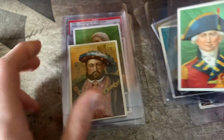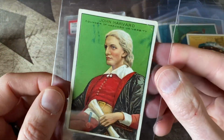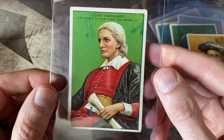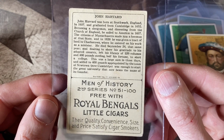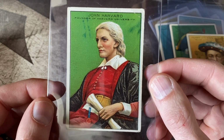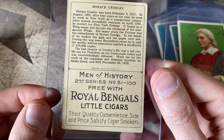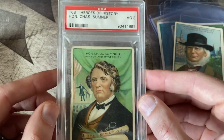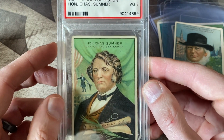Here's King of France, King George III of England, King Henry VIII of England. Again, little cigars. And then we've got John Harvard, the founder of Harvard University. So like I said, not only presidents or historical figures, but just of the time period, there'd be some notable political figures, or guys like this, founder of Harvard University. Here's another Horace Greeley, this one being a little cigars release. And then I do have this graded copy, so you can see the designation of T68, Heroes of History. And this is Charles Sumner. He was a big proponent of civil rights back in the day.